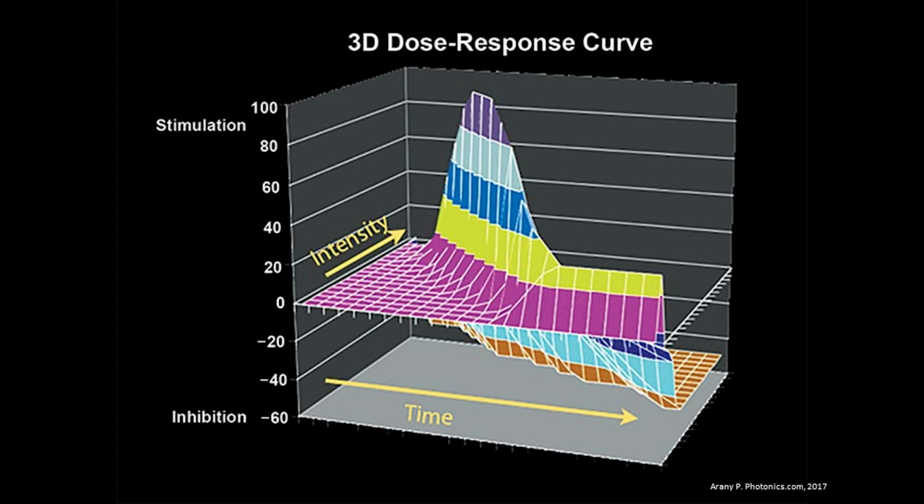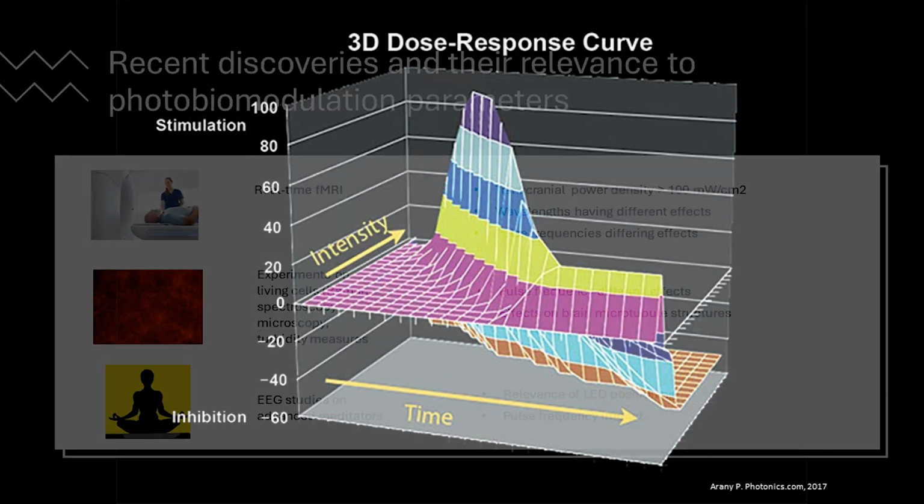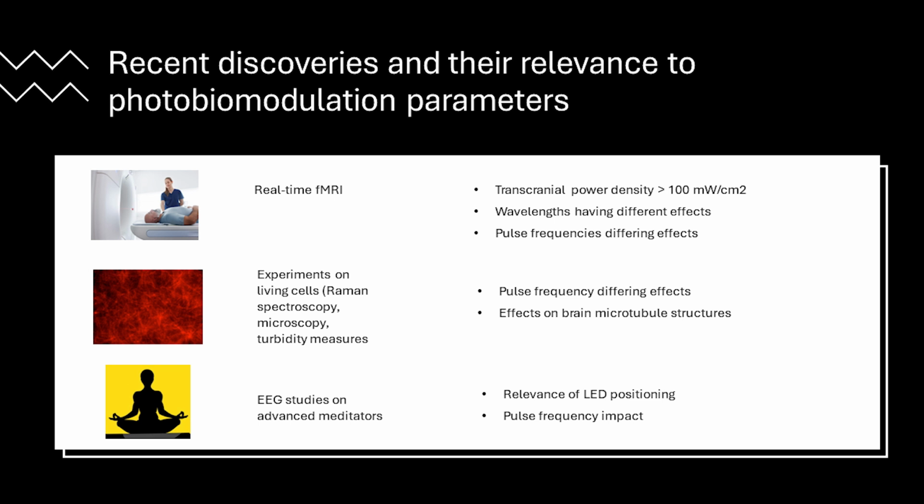Now I'm going to go through some discoveries that we've come across. These are actually all ongoing. We use real-time fMRI to see what is really happening to the brain when you are directing laser to the brain. We are experimenting with living cells and cultured tubulins and microtubules. Microtubules are actually polymerized from tubulins, so they're all pretty important.